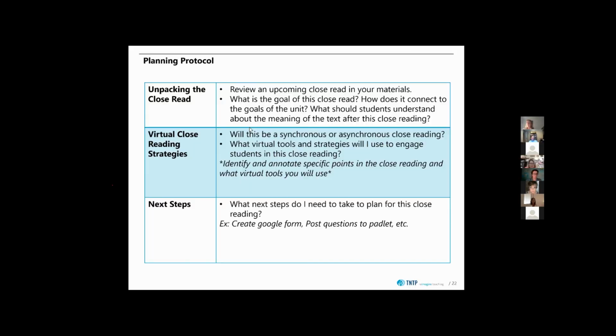You will have 15 minutes and then we will come back together. This planning protocol is in your handouts as well, so you can follow along there because you won't be able to see the slide. Questions before we go?